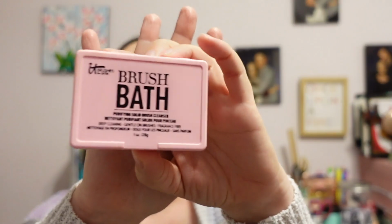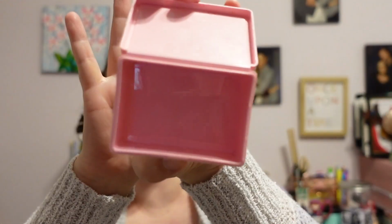Then I finished this It Brushes for Ulta Brush Bath. This is just a solid makeup brush cleanser, so I did finish this all the way up. I quite liked this one, but I felt like it's maybe a little bit more pricey than some of the other ones you can find, so I am going to be trying something else in the future.